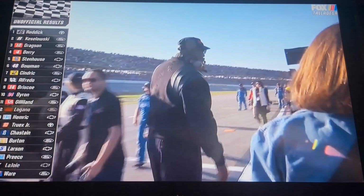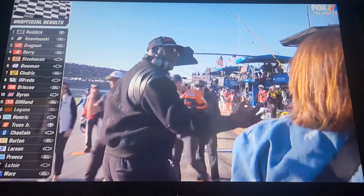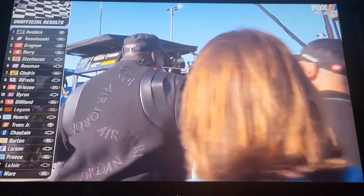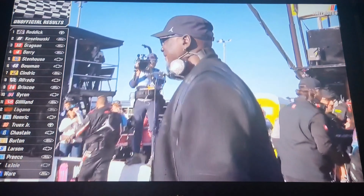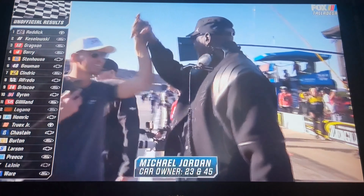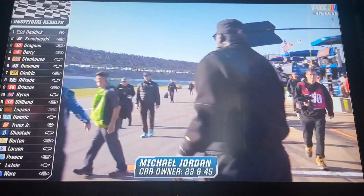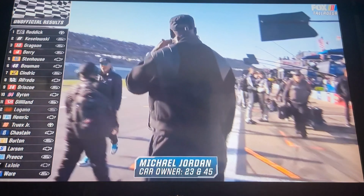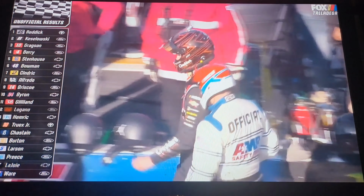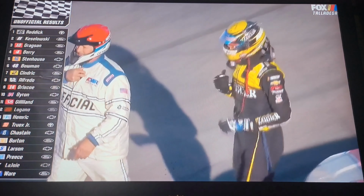Reddick, Keselowski. Who's that one upside down? I can't tell. Someone's on the side, actually. It's somebody on their side. I think it's Barry. Rode the wall. I thought it looked like someone was upside down. I know, they were just riding the wall. Michael Jordan among those celebrating. All drivers have climbed from their car without assistance after a pileup at the checkered flag in Talladega.